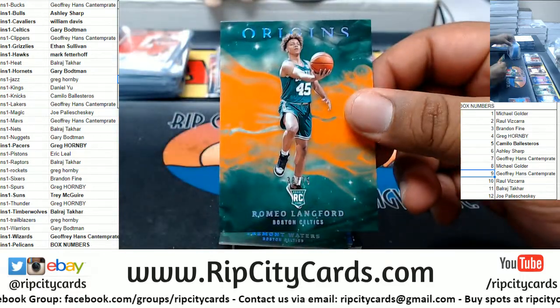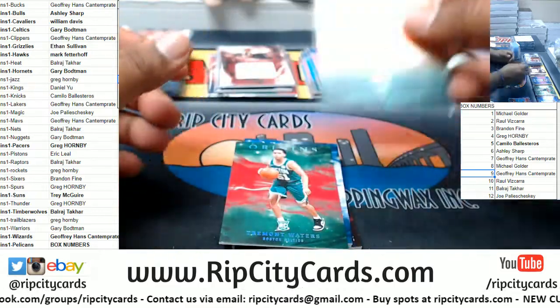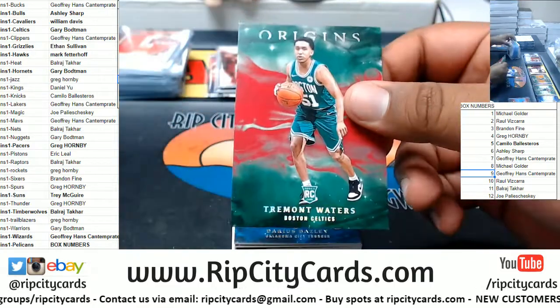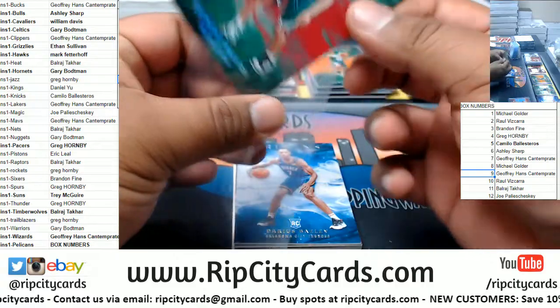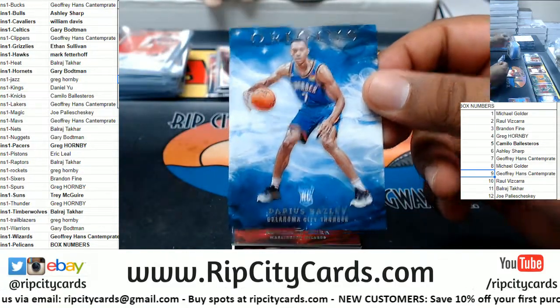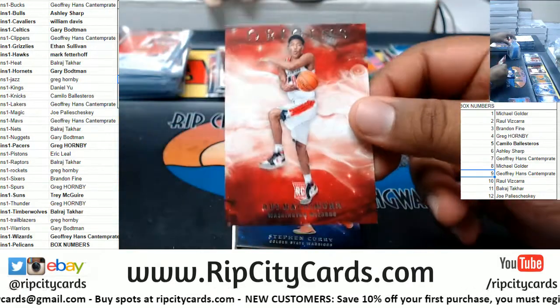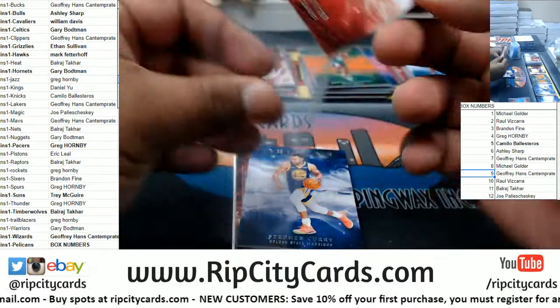Romeo Langford to 75 Celtics. Tremont Waters, Celtics rookie. Darius Bazley, Thunder rookie. Another Hachimura, rookie base card.